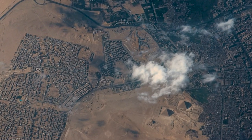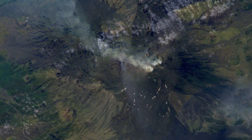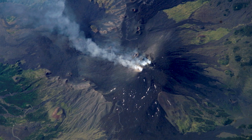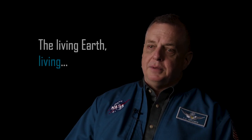There are areas of the world that have volcanoes and you just happen to catch in one photograph two or three active volcanoes. It's a nice experience to be able to look out the window and go, wow, we really are seeing the living Earth, living and being able to be a part of it from such a vantage point.